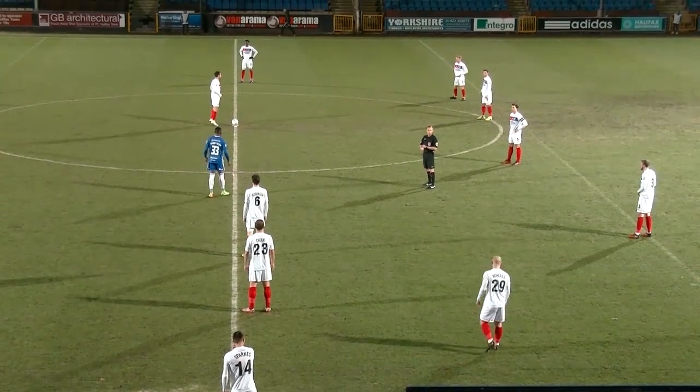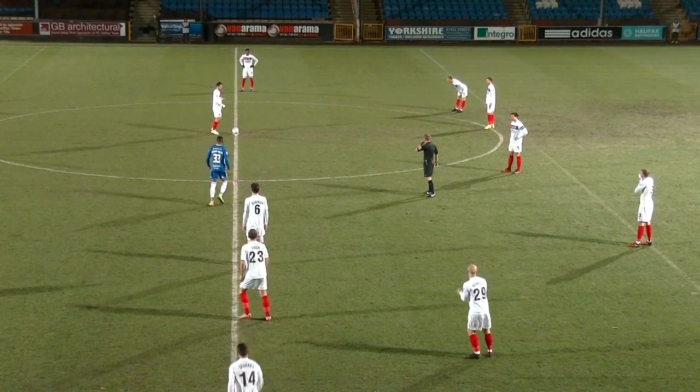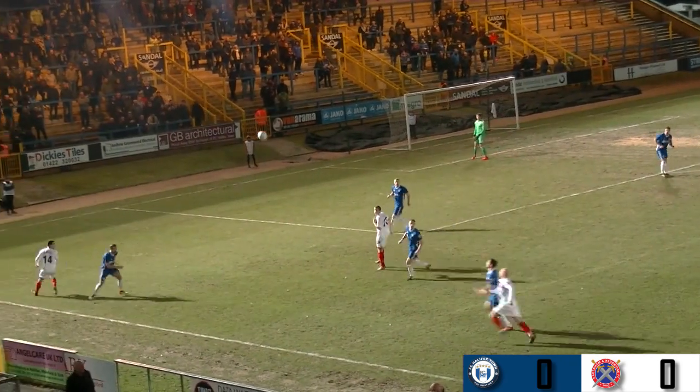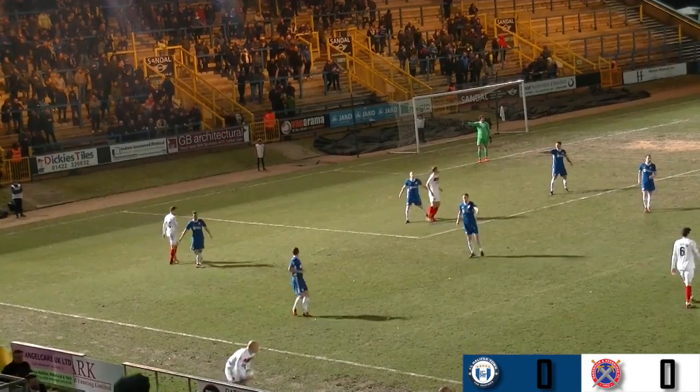of Dagenham, who will be the ones to get us underway on the referee's signal. He's just looking at his watch, and there is the whistle. We are underway here at the MBI Shea Stadium as Dagenham look long, although it's headed out well by Michael Duckworth in that right back position.